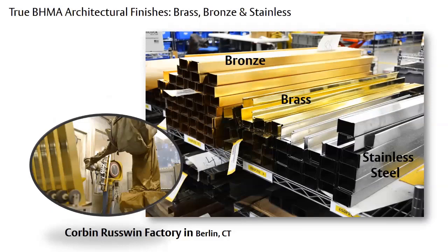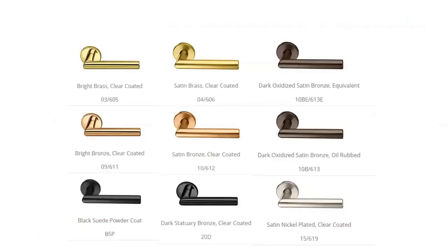What I'm showing you here are mounting rails located in the Corbin Russwin factory. They have bronze rails, brass rails, and stainless steel, and they are supplying true architectural finishes. Corbin Russwin offers a full variety of finishes. They offer a full variety of brass and bronze finishes, including nickel finishes and stainless steel finishes.